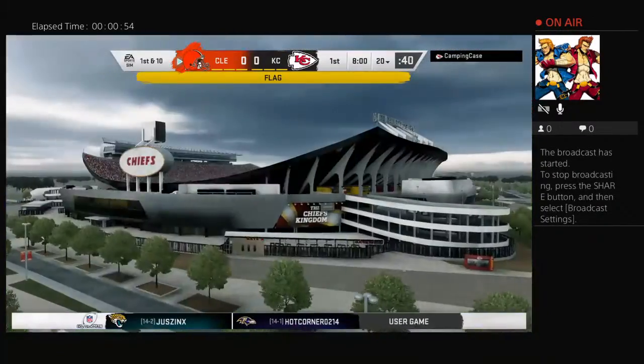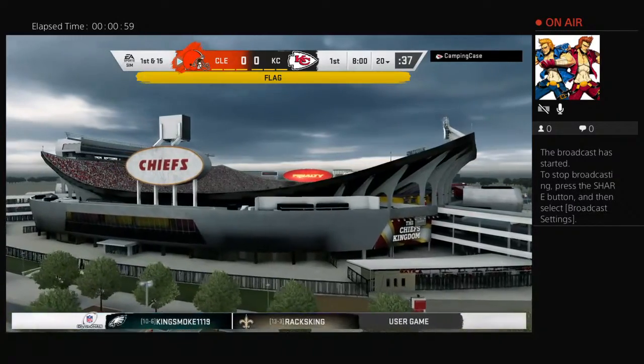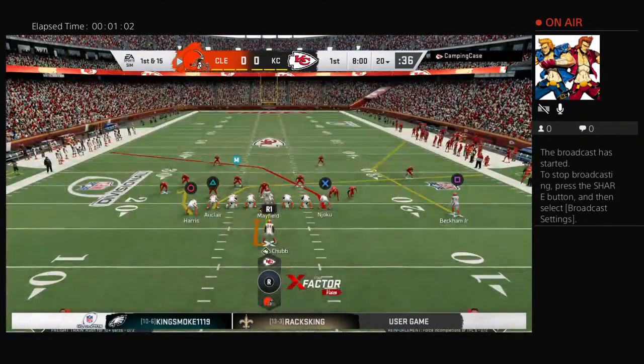And now movement here right away. Maybe a sign of things to come with this crowd. And that'll be accepted, of course, and that moves him back 5.